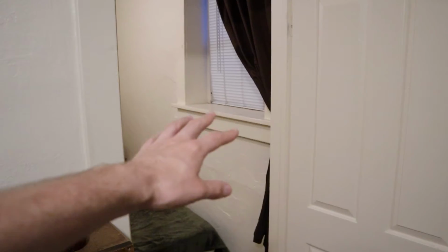I guess there's only one last thing to show you about the apartment, and that is my room. So, this is my room. Again, you can kind of see that the windows are pretty tall.